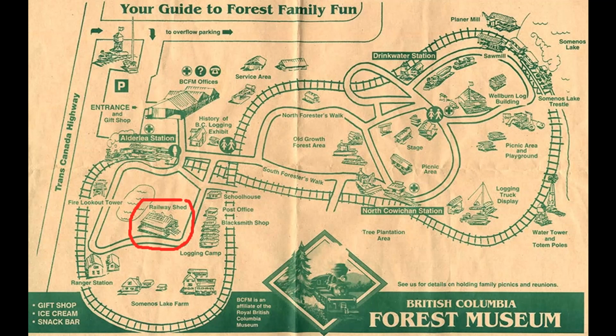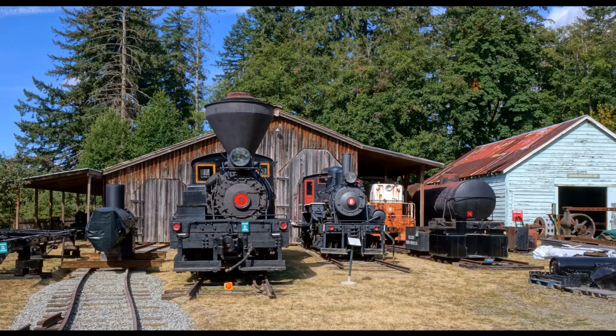You can find 4 locomotives at the railway shed in the sunny grassy area near the logging camp buildings. There is 1 Shay, 1 Climax, 1 Whitcomb diesel, and then the hard to see item is the Hillcrest Shay number 1, which you will see various parts for just on either side of the other locomotives.